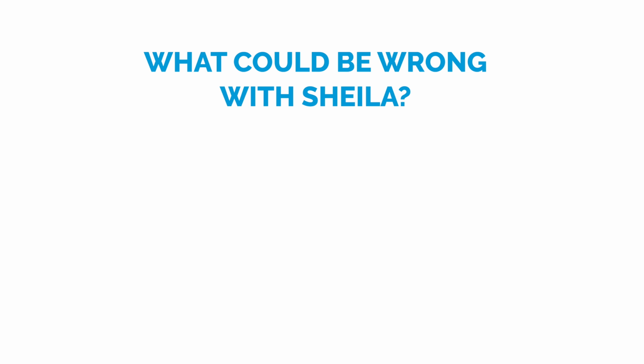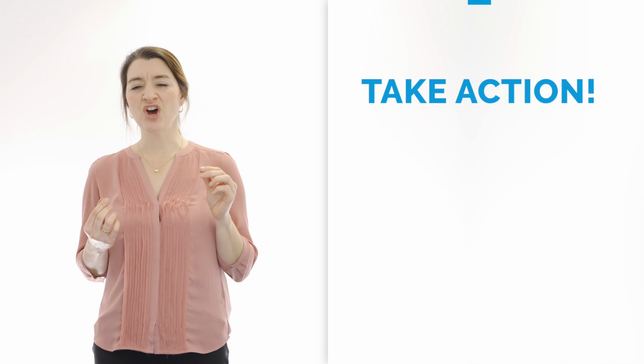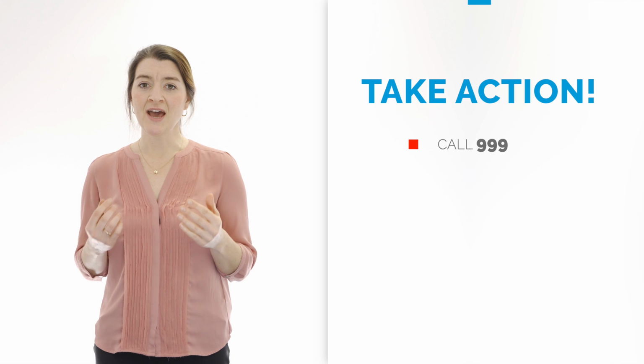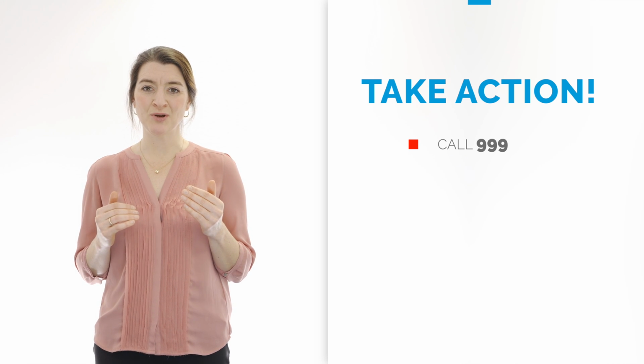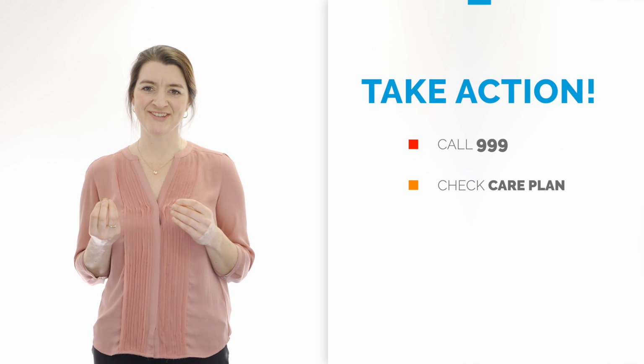Possible reasons for the changes we see in Sheila are a heart attack, an irregular fast heart rhythm like atrial fibrillation, a clot in her lungs, or a chest infection. At this point, someone with chest pain needs to have an urgent assessment, and the correct thing to do would be to call 999 rather than going through the rest of the assessment questions. And that's because if she is having a heart attack, she needs immediate medical attention. So according to Sheila's care plan, she is still going to be sent to hospital in emergencies, and so 999 is called and she goes in.